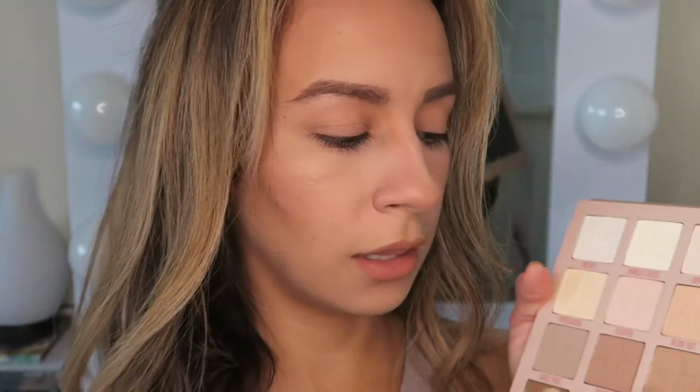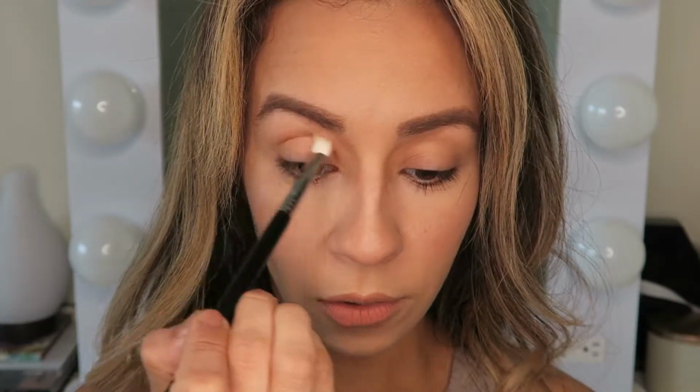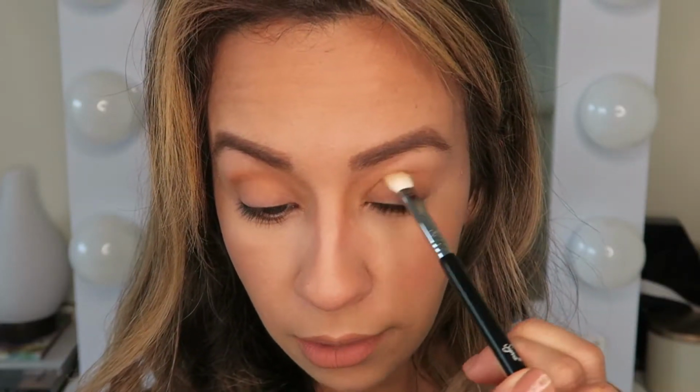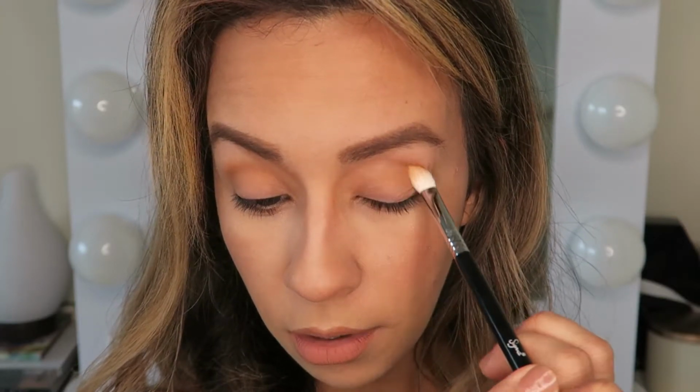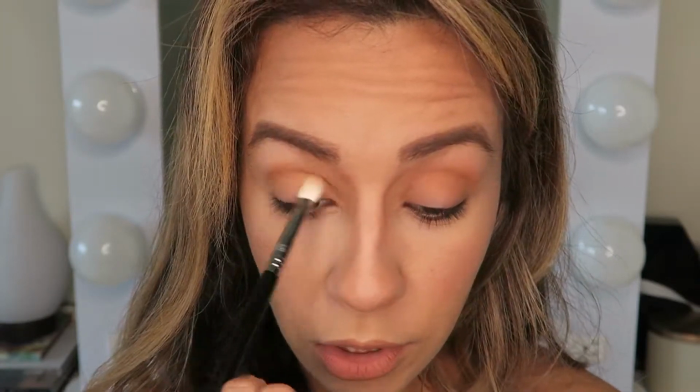Starting out, I'm going to go into the crease. I'm going to take my Sigma E25 brush, probably this one, which is top, or bottom. Let's start off with top. I personally like the formula of his shadows, so I wanted to see what this one was like, because I like his other palettes that I own. And honestly, this one was speaking my language, because the other ones are more bold and colorful, and that's fun. I try to do nude looks with pops of color here and there, but I tend to, as most do, just stick to the nudes.